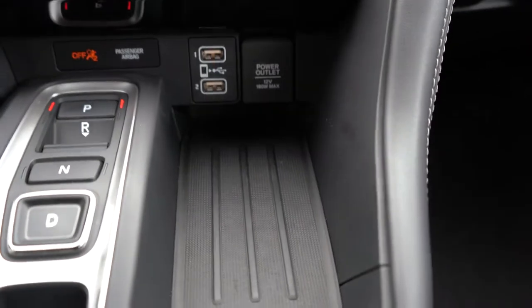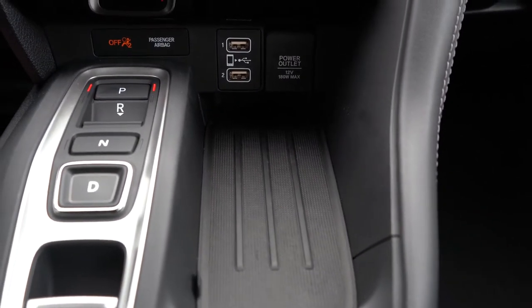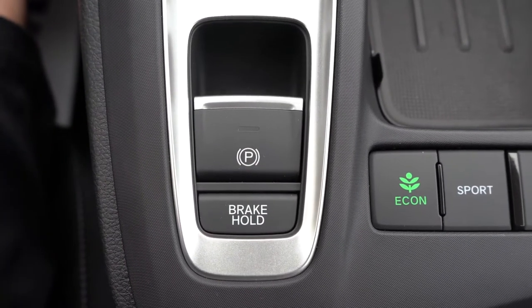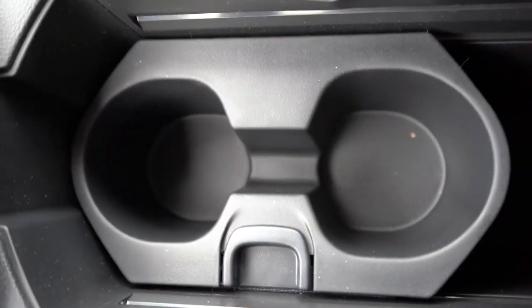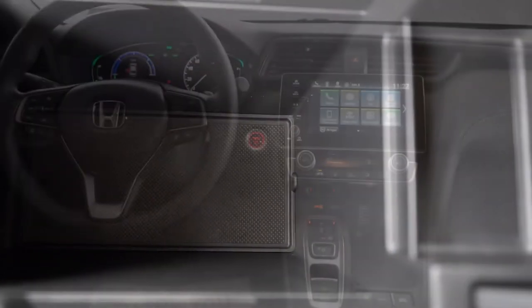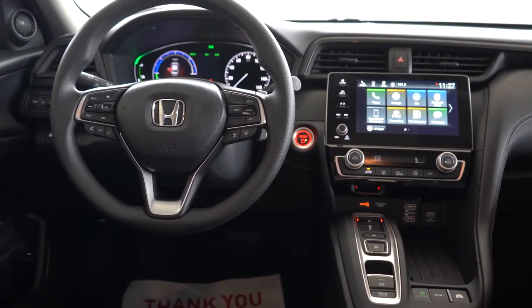Just to the right of that though, you have a place to put your cell phone. There are 2 USB charging ports and a 12-volt power outlet as well. Just behind that is where you're gonna find your drive modes. To the left of that, electromechanical parking brake. Just behind that, you will find dual cup holders, and there is a little bit of storage then. Actually, a decent amount of storage, if I'm being honest, within that center armrest then as well. So overall, interior quality is pretty practical, I will say that. Definitely everything you need on the inside.